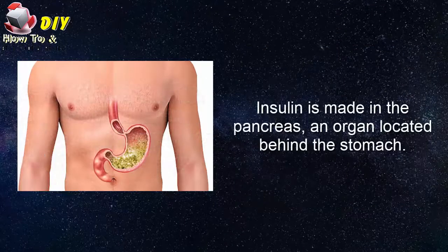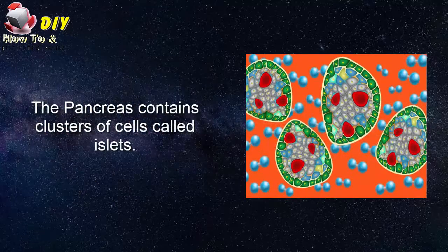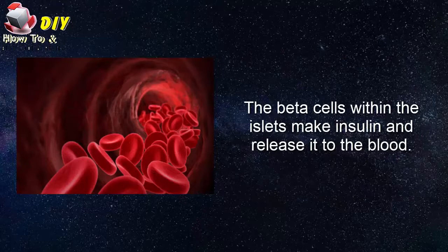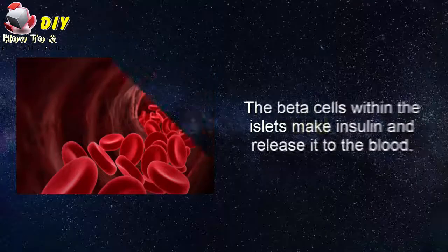Insulin is made in the pancreas, an organ located behind the stomach. The pancreas contains a cluster of cells called islets. The beta cells within the islets make insulin and release it into the blood.